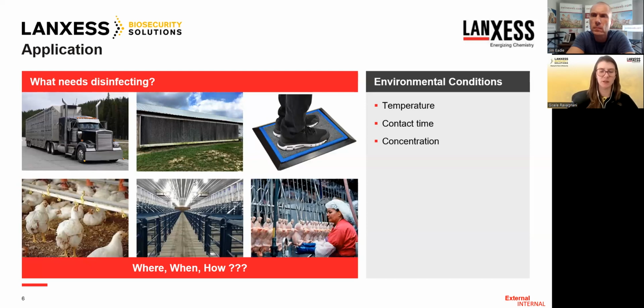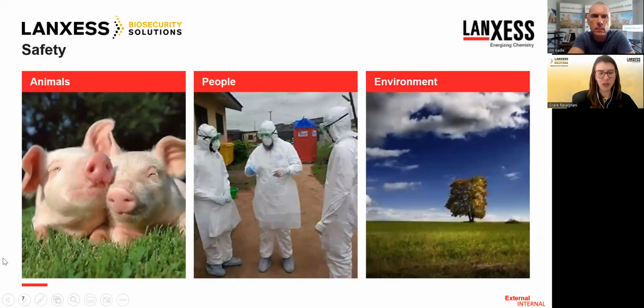After paying attention to the application, what needs disinfection, does this product have any material compatibility regarding the surface that I want to disinfect? It's also a good point to think about before buying or choosing a product. And after that, we have the second box checked. So we saw the efficacy, the application, and the third box that we should check and pay attention to before choosing a disinfectant.